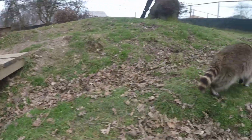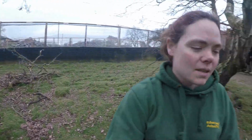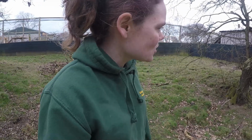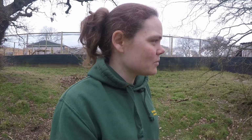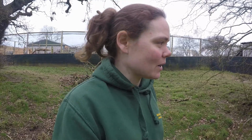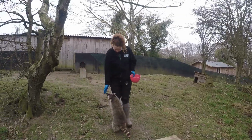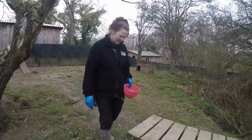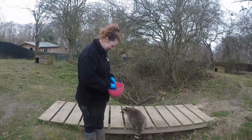So the reason why we use Ralph is because he's the most predictable. He's quite soft, he's handleable to a certain degree, and he hand feeds really gently. Some of the other raccoons are a little bit more grabby, which isn't great when you have, say, children or adults who are not used to being around raccoons, so he's a bit more bulletproof, isn't he? Why do you like Ralph? Yeah, just because of his nature. He's really cheeky but really sweet. Some of them can be a bit full on, but he's got a really nice nature.